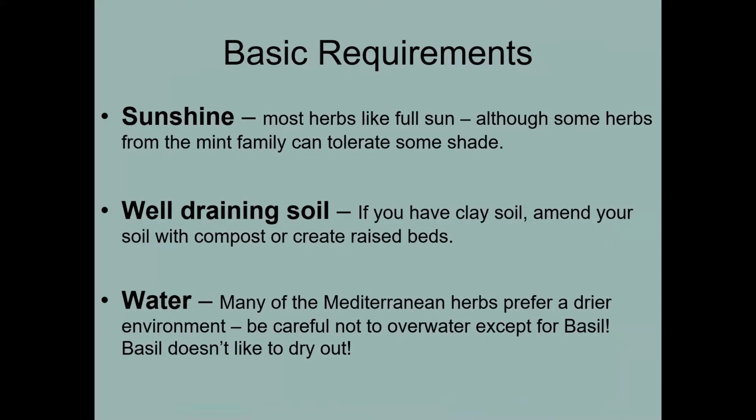So there's your basic requirements. The well-draining soil here in Wichita especially is probably your best bet. A lot of portions of our town are clay soil. So either doing them in raised beds or doing them in containers of some kind. And you can do a large container. If that's all you have room for is one big container, you can plant multiple herbs in it.